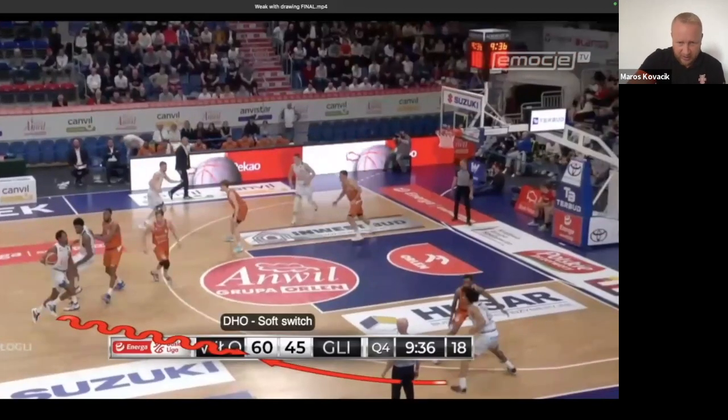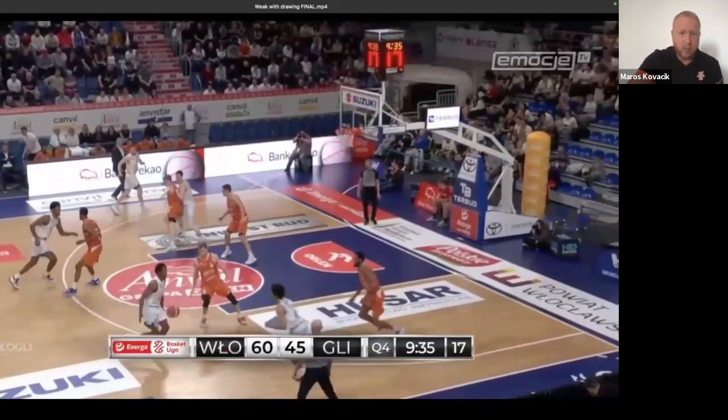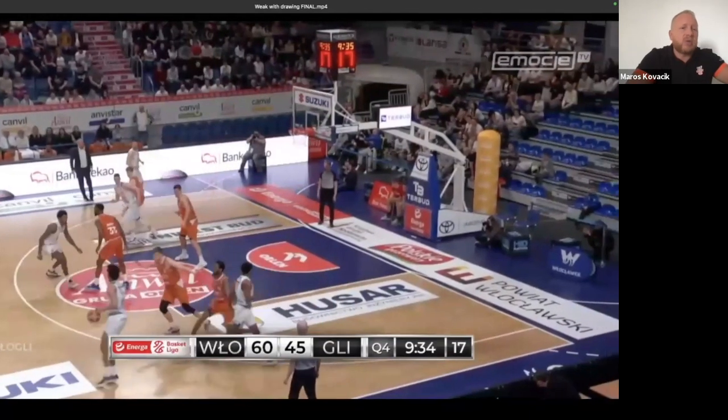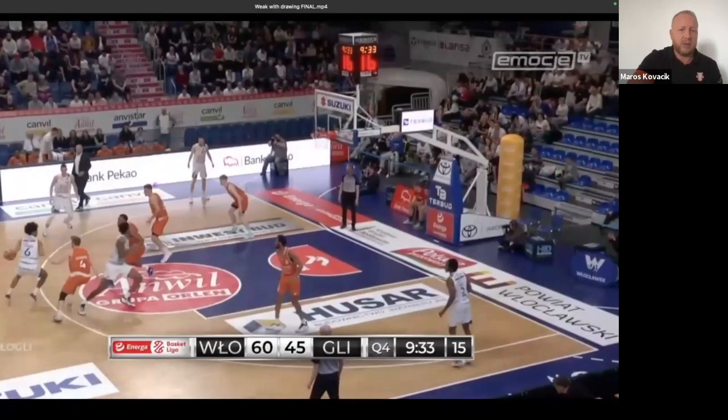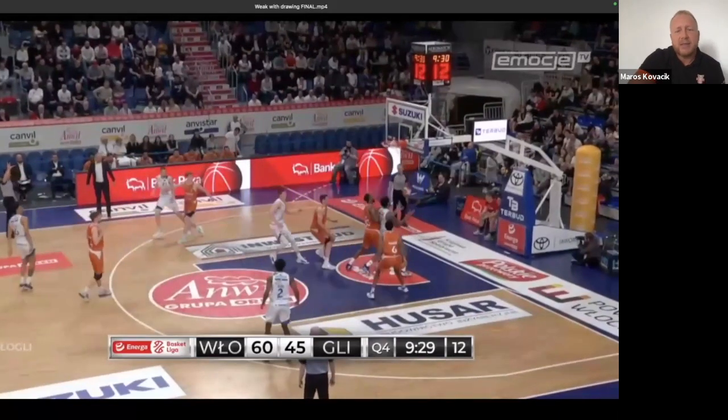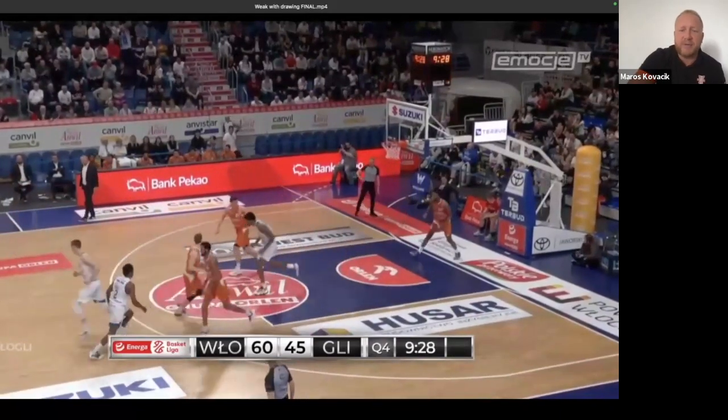Now we have handoffs and dribble handoffs. Here, okay, again, we want to force the ball handler to the left, so we have a soft switch, and we let him continue to the left, and we run weak. So soft switch from the left side, guard. Again, tough shot. He did it, but really tough shot.